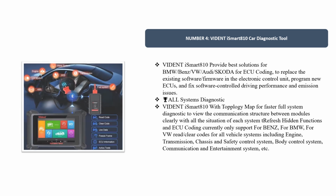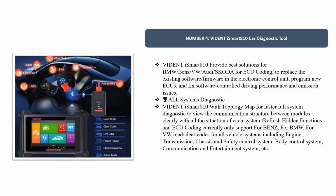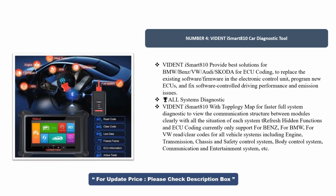Number 4. VIDENT iSmart 810 Car Diagnostic Tool. VIDENT iSmart 810 provides the best solutions for BMW/Benz/VW/Audi/Skoda for ECU coding. To replace the existing software/firmware in the electronic control unit, program new ECUs, and fix software-controlled driving performance and emission issues.